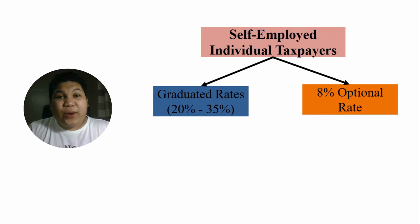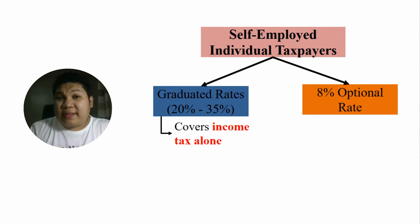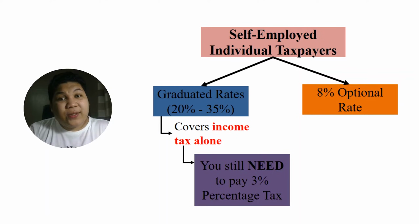Okay, so pag self-employed individual taxpayer ka na yung annual gross sales mo do not exceed 3 million, you have the option whether to subject your incomes to graduated rates, that's 20 to 35%, or to 8% optional rate. If you choose to subject your income to graduated rates, this tax covers the income tax alone. Ibig sabihin, you still have to pay the 3% percentage tax. Okay? Malinaw?